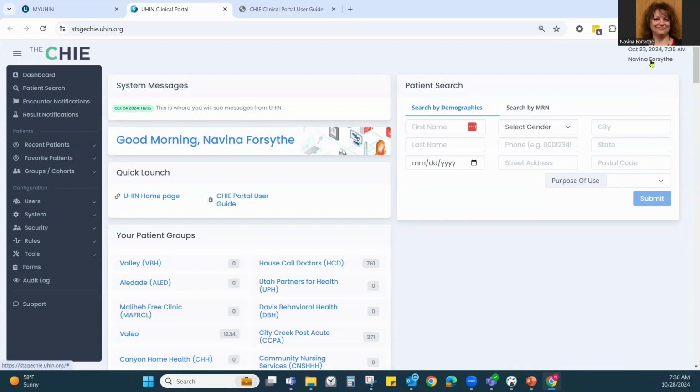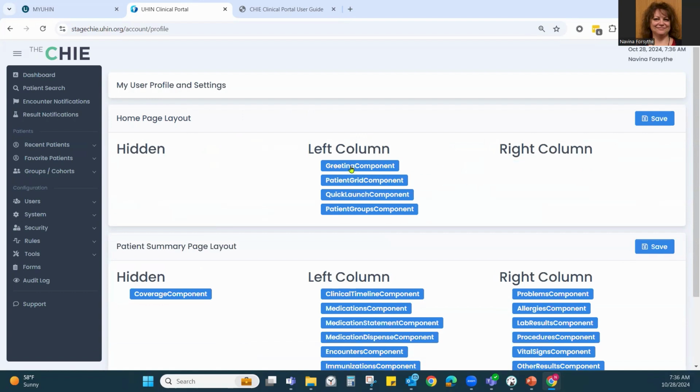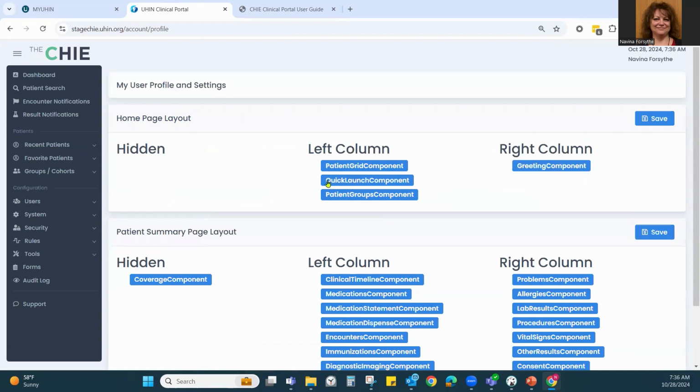From the top right corner, click on the username and then Profile and Settings. Identify the section you wish to customize. In this case, we are looking at the homepage layout. You can rearrange the cards by moving a component to the left or to the right, or if you do not want to see it, you can move it to the hidden section. When you are done, you can click on Save.